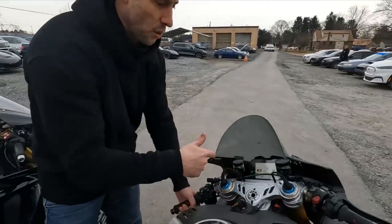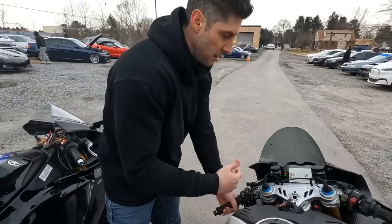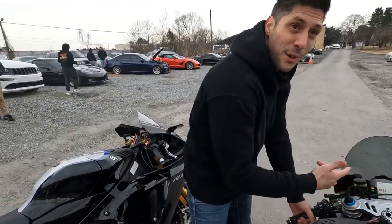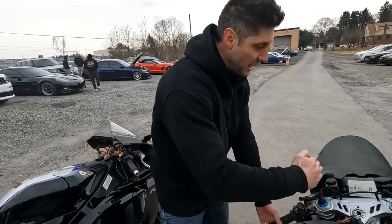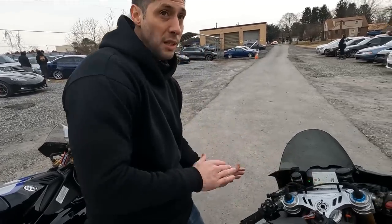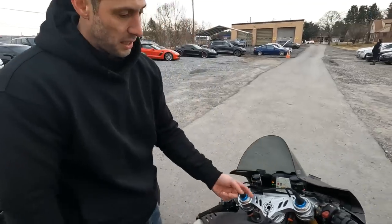It has engine brake control, so that's how much engine braking you have when you downshift. It has traction control, wheelie control, ABS, front and rear. It's crazy. It has a lean angle sensor so it knows where the bike's leaned over and it'll adjust things based on your lean angle. And it even has electronic suspension.